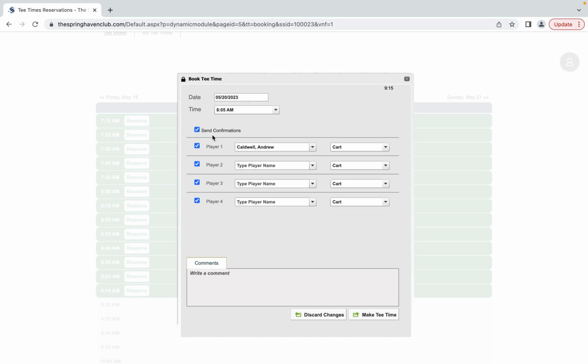You can also see here that as listed, all 4 of these players that Mr. Caldwell is going to plug in are going to receive confirmations for this tee time. So if Mr. Caldwell wanted to be the only one to receive the tee time confirmation, he can unselect send confirmations and click on player one, and that way only Mr. Caldwell will receive the notification. I'm going to leave notifications completely off because of the tutorial here.